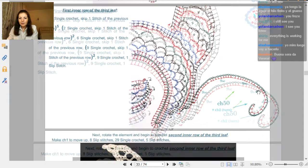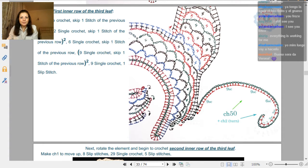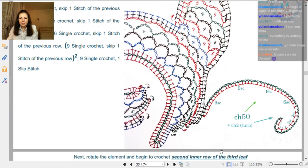This time we will make the first inner row. I will show you now how to start. So in the beginning, the most important thing, like we had before, we need to make narrowing of this area to make a beautiful turning. So first we have 1 single crochet, skip 1 chain loop, again 1 single crochet and skip 1 chain loop, like this 5 times.